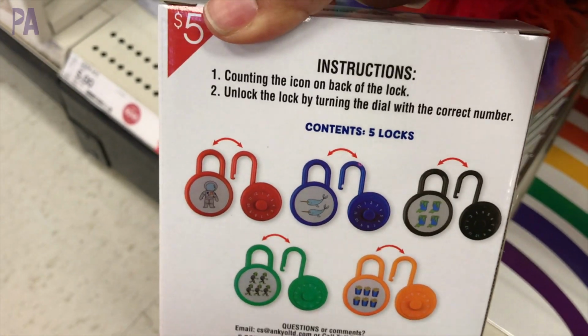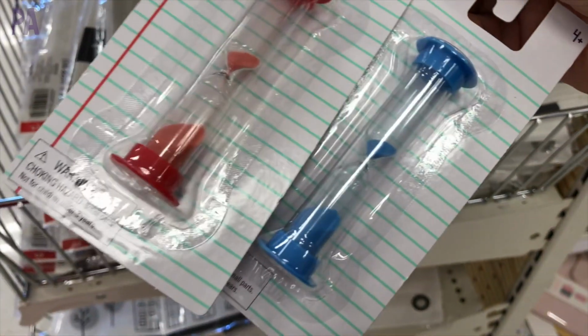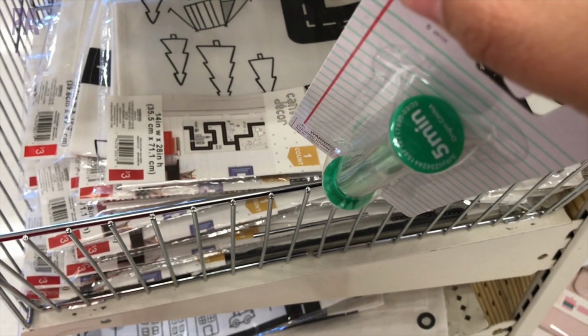And then they also have those timers. Okay, stock up on these. These are great. They come in different increments. We have 1 minute, 2 minutes, and we also have 5 minutes. These are great for doing some visual timing, especially when you're brushing your teeth. Use the 2-minute timer for that one.